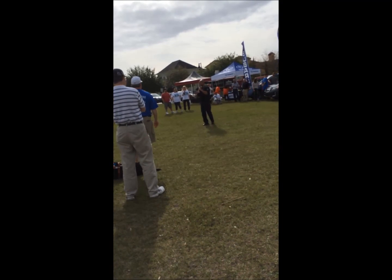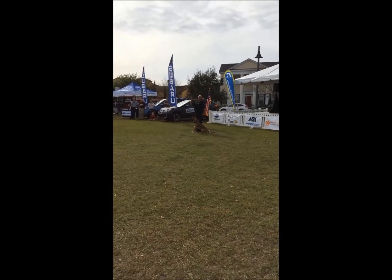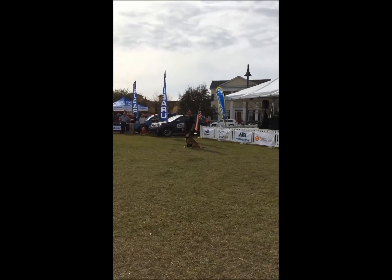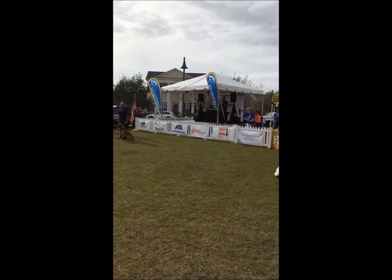Kind of scary. A piece of a stick went inside and actually stuck in his face, but the doc actually did a great job of taking care of him. So he's a little bit off.